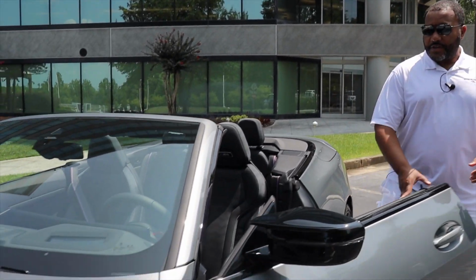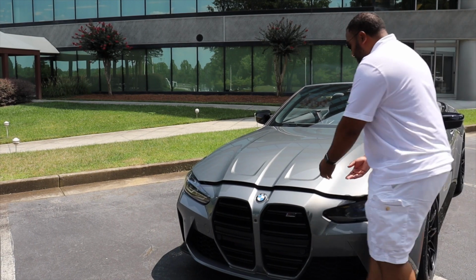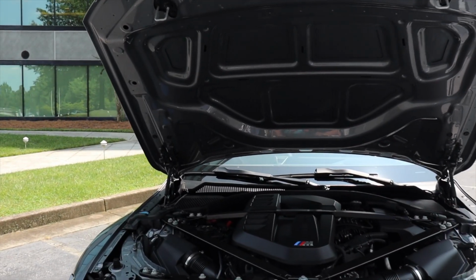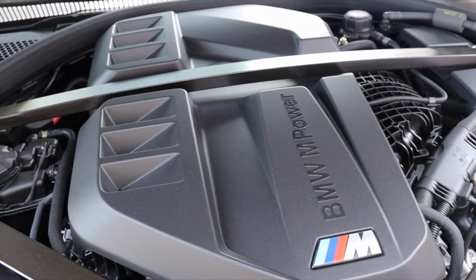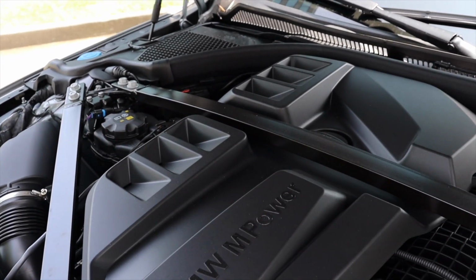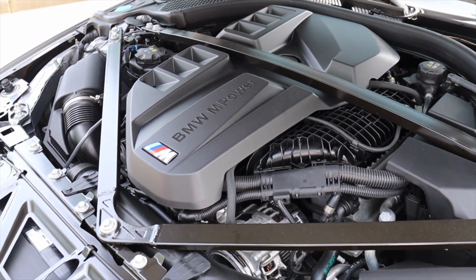Before we look at the interior, let's take a look underneath the hood, see what we have underneath the beast. Like I said, folks, there it is. Inline 6, twin turbo powered, 503 horsepower, 480 foot-pounds of torque. Very nice, very fast. This does have the X drive, so it's all-wheel drive.